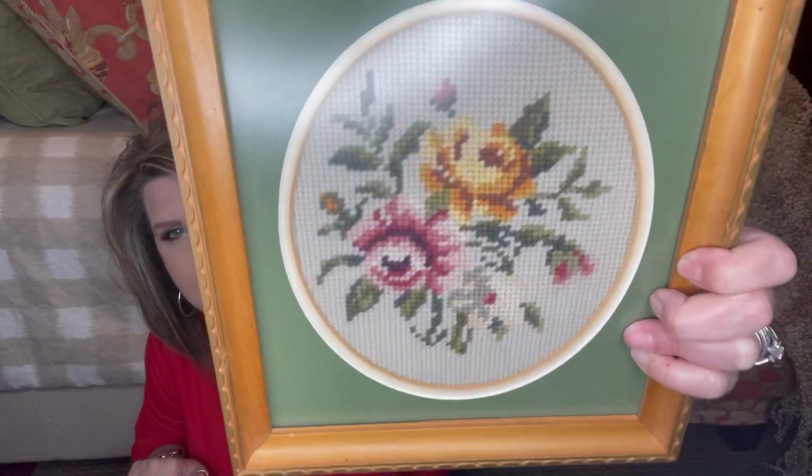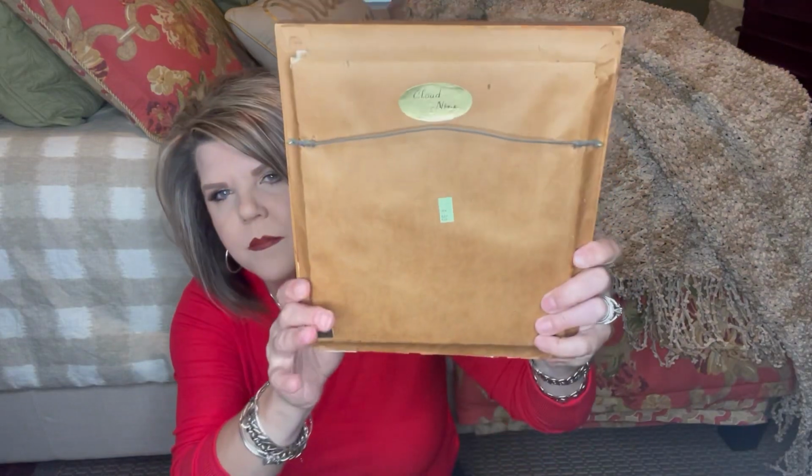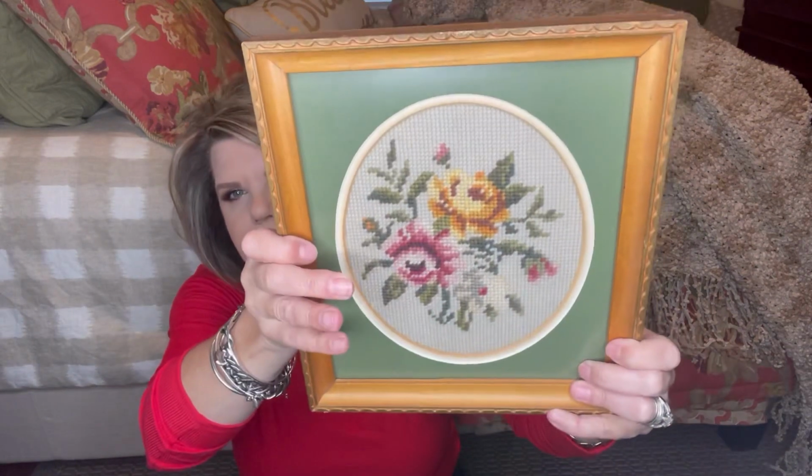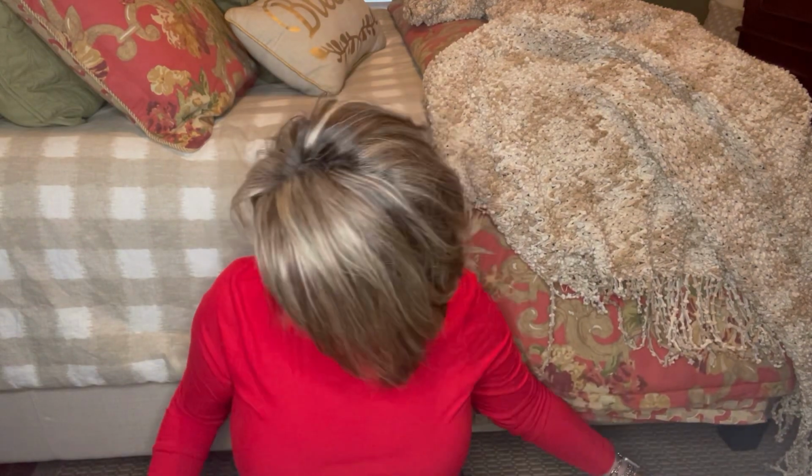They're handmade and matted and framed. They're just perfect. I paid $4.99 each for them. This is the back. But this is this one. And then this one. And I just know exactly where they're going to go. I just know it's going to look good. And it's going to be perfect for that room. And I just, $4.99 each. And they're handmade and vintage. And just perfection in my opinion, of course.